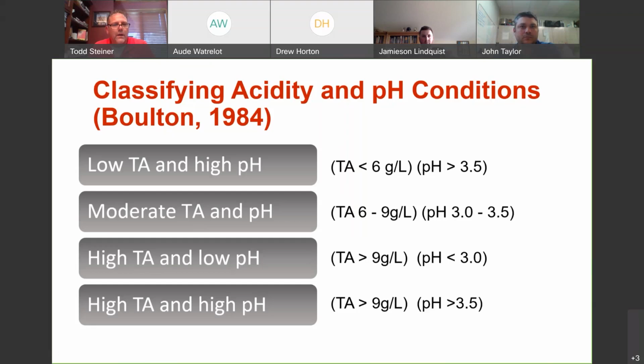But many times in cool or cold climate regions, we have high TA and a low pH. So there's more ability to perform here. We can do chemical deacidification. We can go through natural deacidification with malolactic fermentation. We can do blending, sugar addition, or acid-reducing yeast strains. Those are all at our disposal that we can potentially utilize, maybe together, in this type of situation.